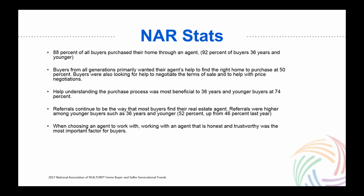Working with an agent that is honest and trustworthy was most important for buyers. Are your lead nurturing messages and your interactions reassuring them that you are honest and trustworthy? If not, they should be. 7 in 10 buyers only talk to one agent during their search. I mean, no pressure, right? But you might have one shot at it. If they contact you and they don't hear back from you for 48 hours, maybe they found somebody else already and they did talk to them. Well, they're working with them now. That's very common. I feel like a broken record. I know I've said this a bunch of times. You can't let those leads slip through the cracks.